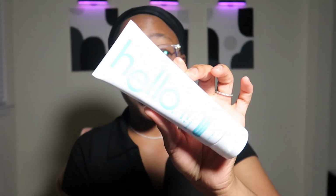I have noticed a difference when using Hello as well. So if you're looking for a non-fluoride toothpaste, highly recommend Hello. Definitely go check it out. It's available at Walmart. I got mine at Walmart, and I don't know if Target has it, but Walmart has a 2-pack. I got the 2-pack. I think I'm already on my second one.